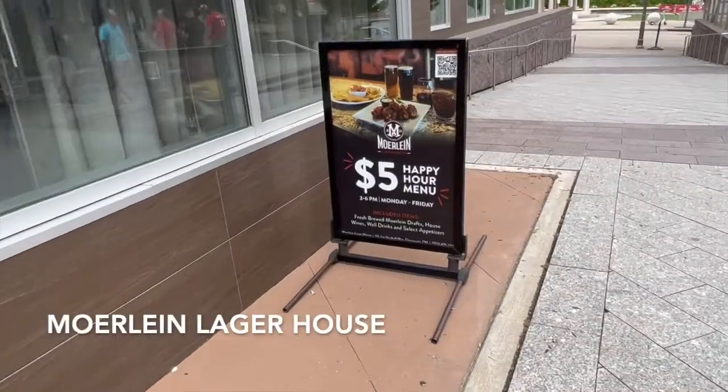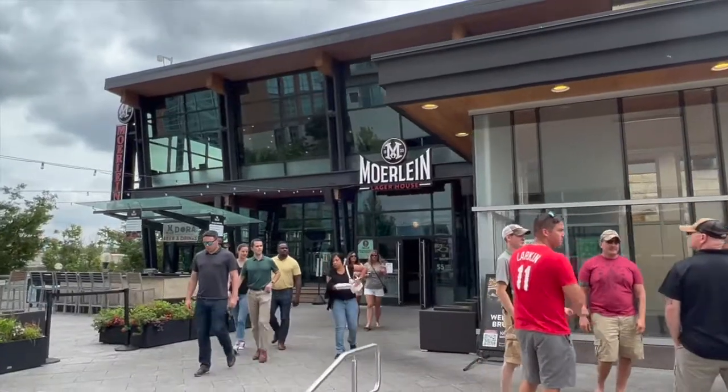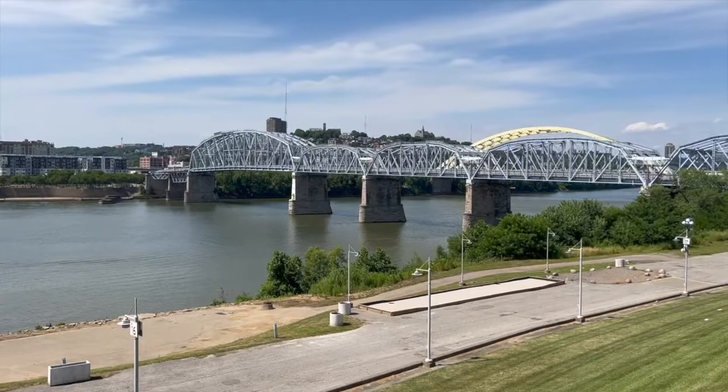Christian Moreline Liger House, $5 happy hour menu, 3 to 6. There's some happy customers leaving the Moreline Liger House. It's a game, come to the Moreline Liger House, because between 3 and 6 you get $5 pints. This is the original lager, which I loved when I used to live here in Cincinnati. And I can't get it a lot where I live now. And it's ice cold and it's super hot outside, so this tastes delicious. Ooh, perfect.